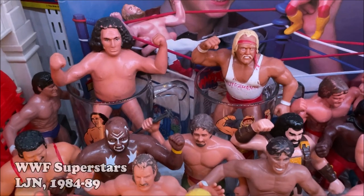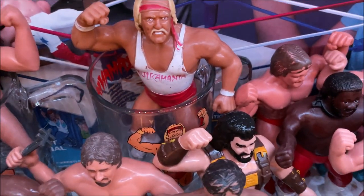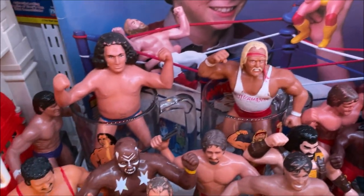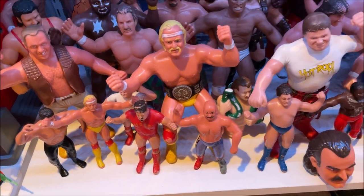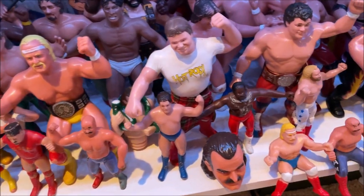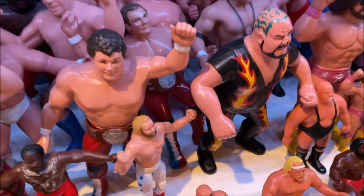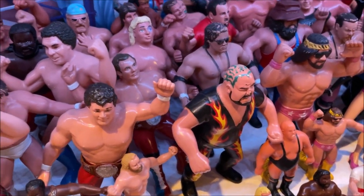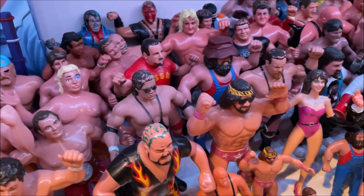And then here are my LJN figures. There's a couple mugs. There's an Andre the Giant mug and Hulk Hogan from the 80s. There's some Bend-Ems there. There's Roddy Piper. He does have his kilt there. We've got the British Bulldogs with the belt. Bam Bam Bigelow. Adrian Adonis. I got the Heart Foundation.